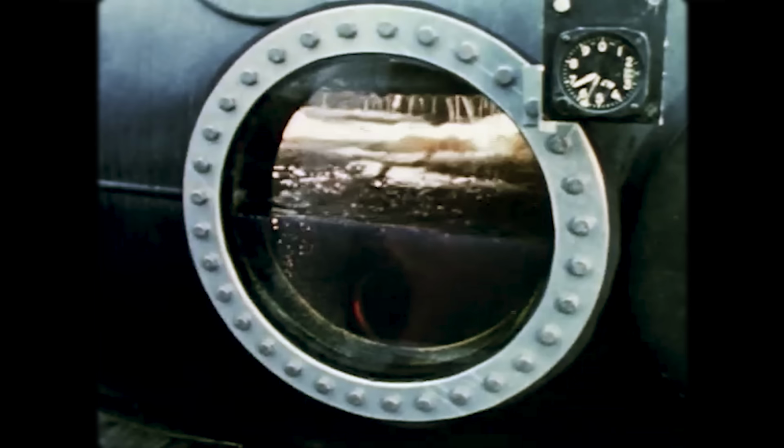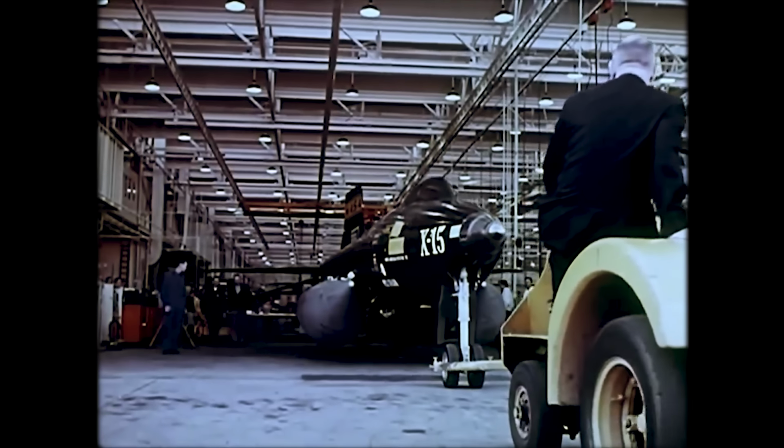There was a great deal of experimentation during this period to find a fuel and oxidizer mixture that would provide the specific impulse needed to get the plane to hypersonic speeds, and it wasn't just a matter of loading the most powerful fuel and oxidizer combinations into the fuel tanks.